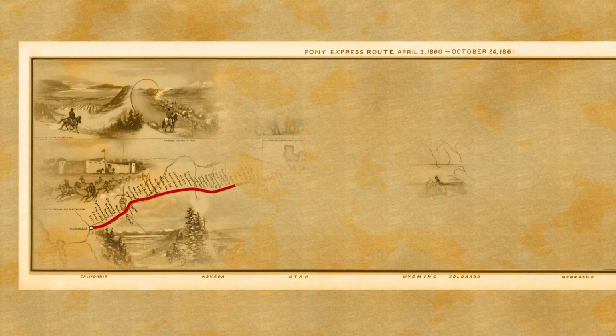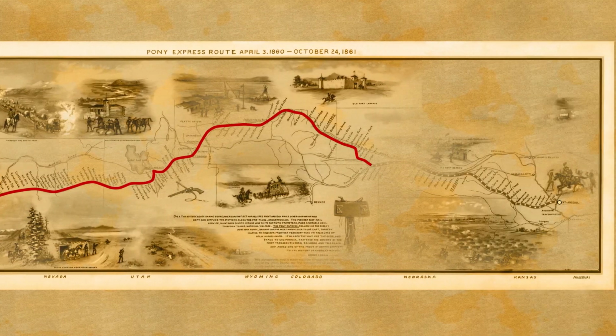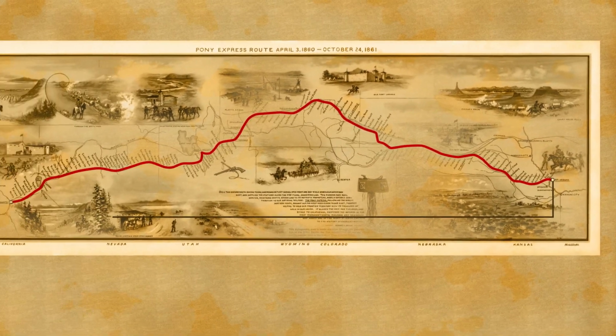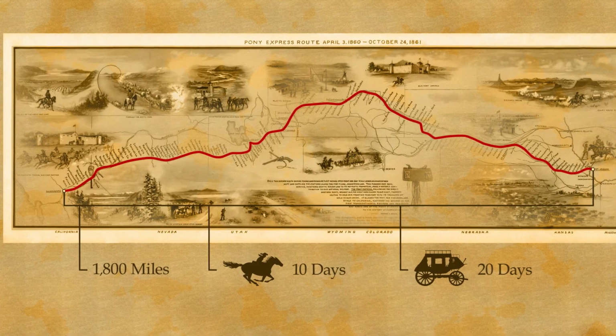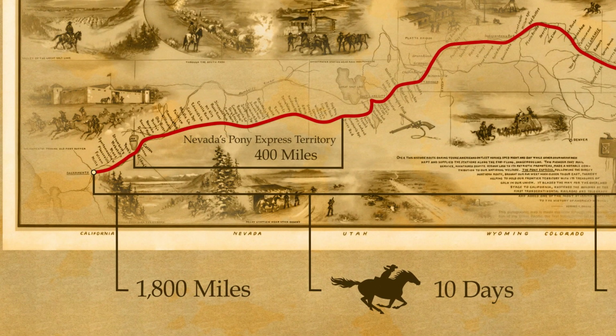From April 1860 to October 1861, dozens of brave Pony Express riders delivered mail between Sacramento, California and St. Joseph, Missouri. The distance was 1,800 miles, and it took Pony Express riders 10 days, which was half of the time the stagecoach required for the same journey. Nevada's Pony Express territory covers nearly 400 miles of that journey.